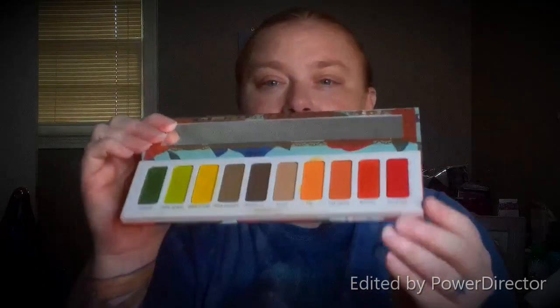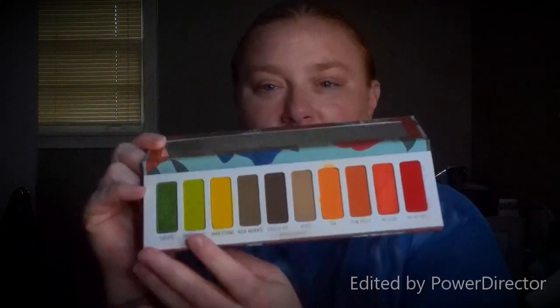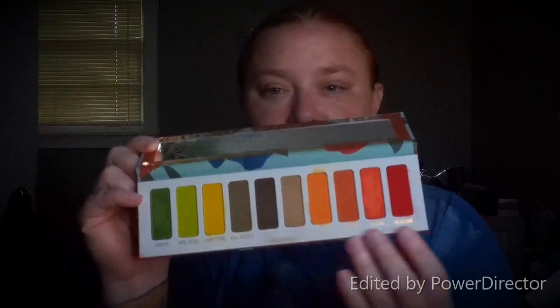In the Vida palette, this is more of a brightly colored palette. You have your greens and yellows down here, you have some neutrals, and then you have your oranges and into reds. This palette only has 2 shimmers in it, so more than likely it's going to be supplemented with things from Smoke Sessions. And then we have the Muerte palette.